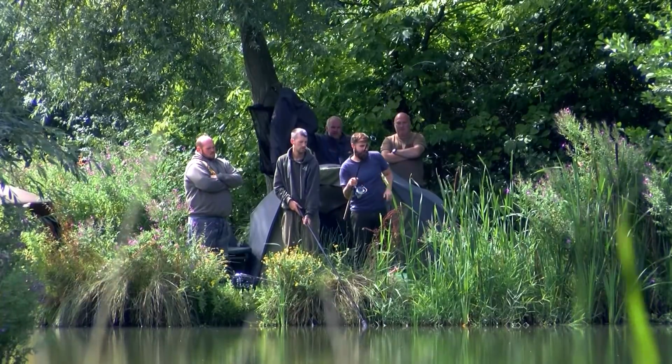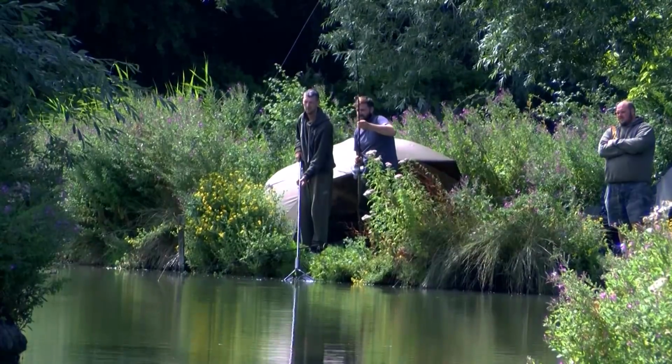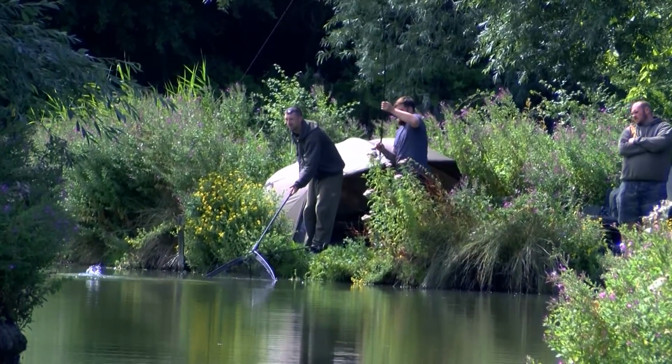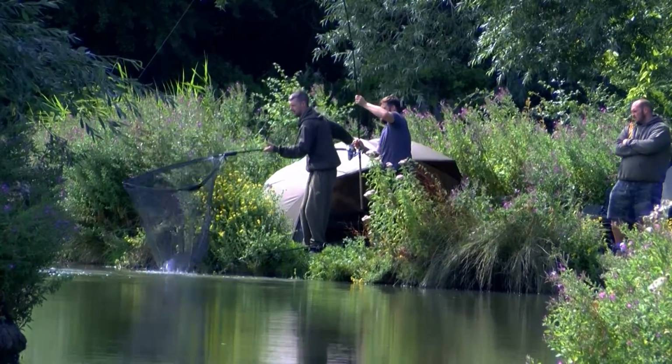Well, no sooner than Clifford and Peter return that £31.09 mirror, they are into another hard-fighting carp. As we look across the lake, we can see them playing this fish. If they land this, it should take them to the top of the leaderboard.